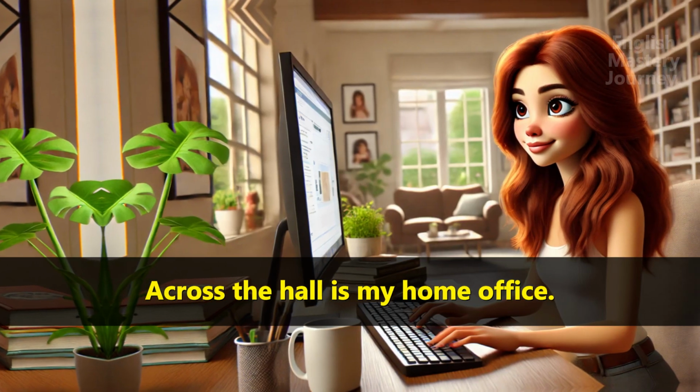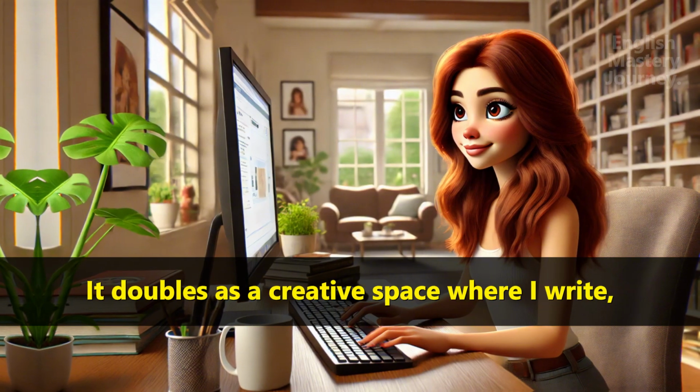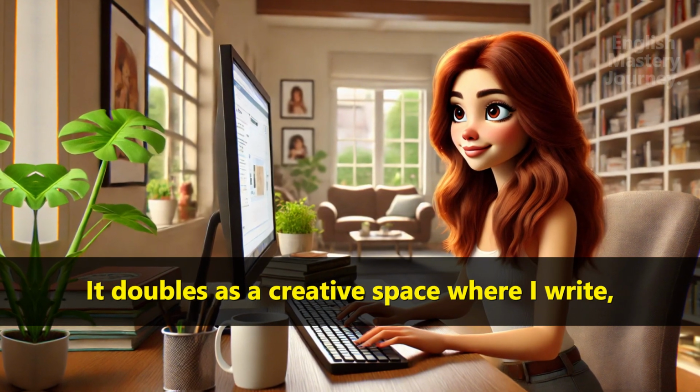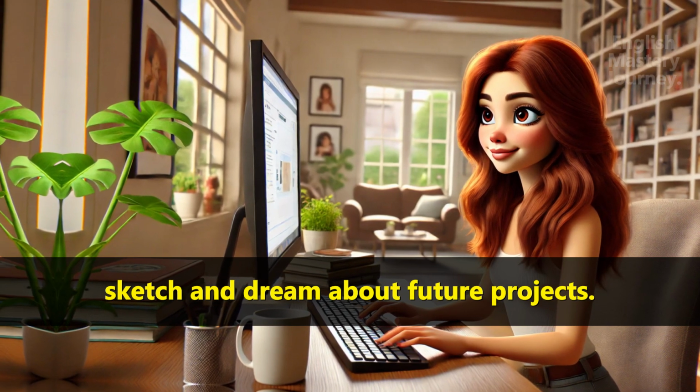Across the hall is my home office. It doubles as a creative space where I write, sketch, and dream about future projects.